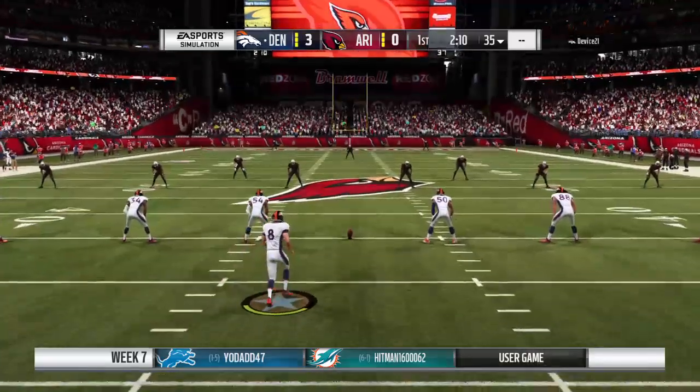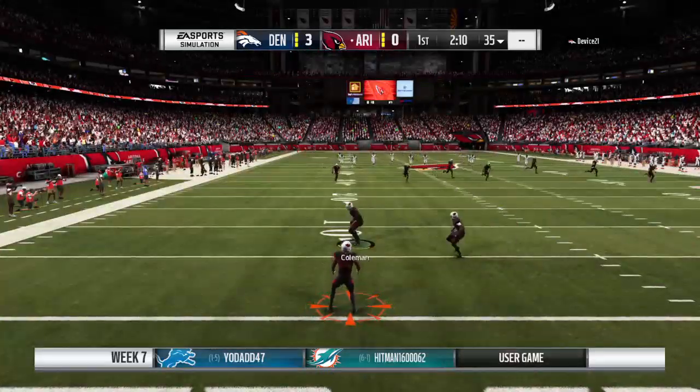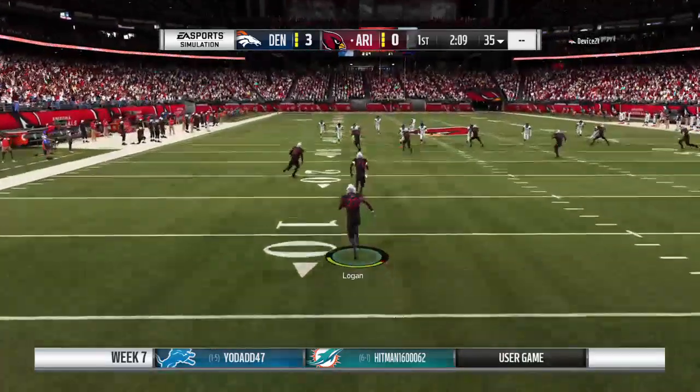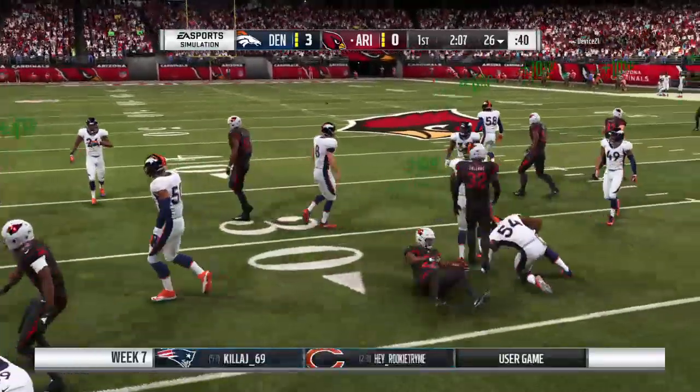And 3 points, not to be underestimated. How about this, right? You're on the road, you're under the lights, National television audience. This is not a dress rehearsal, partner. This is for real. And a pretty nice opening statement.